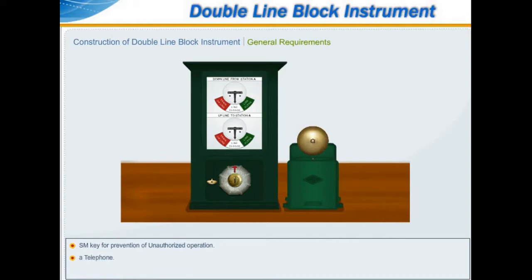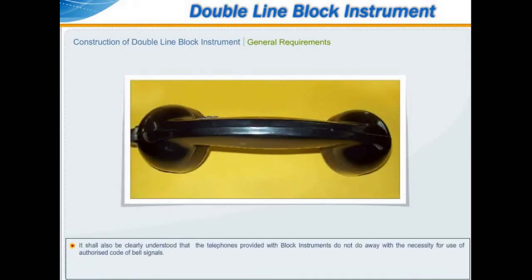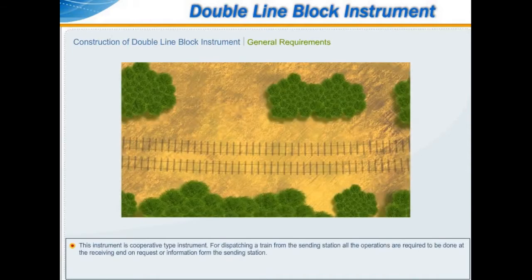A telephone. A bell push for exchanging bell signals. It shall also be clearly understood that the telephones provided with block instruments do not do away with the necessity for use of the authorized code of bell signals. This instrument is a cooperative type instrument.